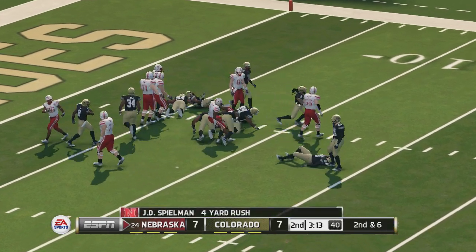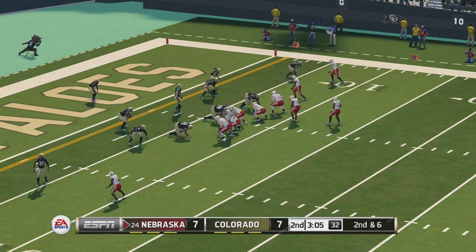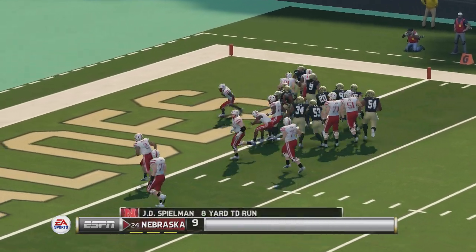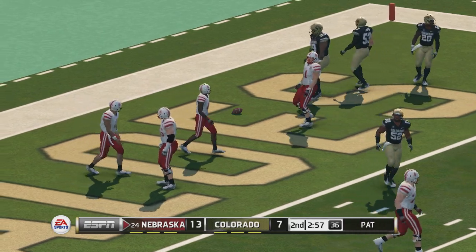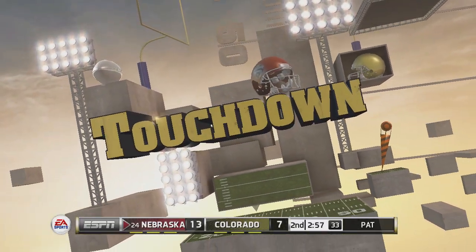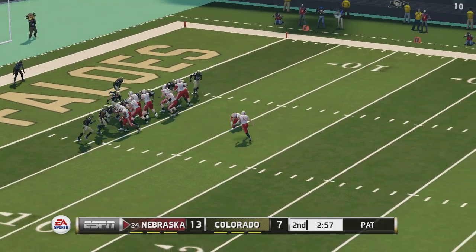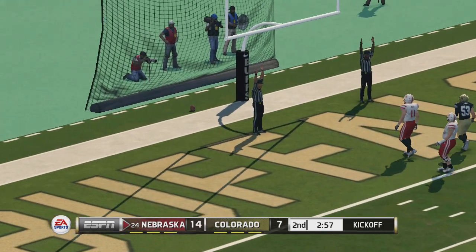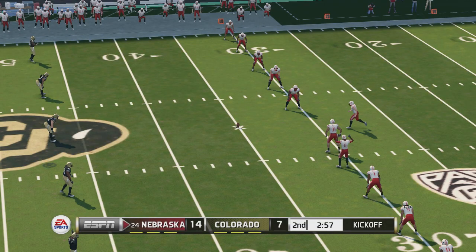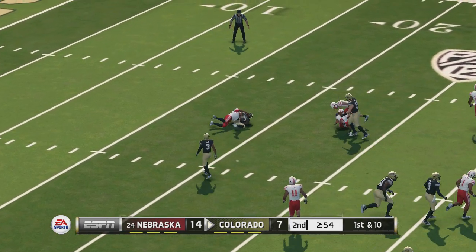They try the right side, and he carries the ball for a nice gain. That makes it 7-6. Touchdown, Nebraska! Nobody was going to keep him out of the end zone. And he adds the extra point. The kicker looks like he's ready to kick this one off. Broussard from the five. Tackle made at the 20-yard line.